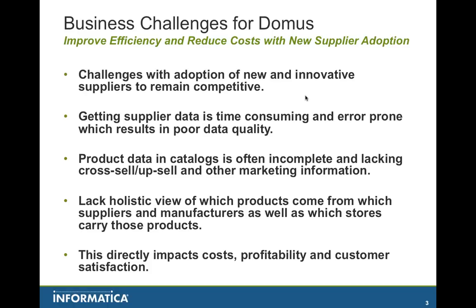And more importantly, from an e-commerce perspective, with initiatives such as Longtail, the ability to offer the endless aisle concept, meaning that these are niche particular products, is also very effective for Domus because these are typically the most profitable products that they can sell.